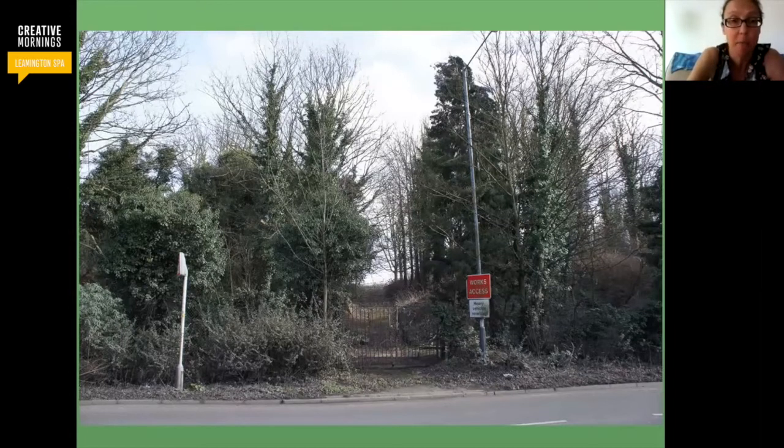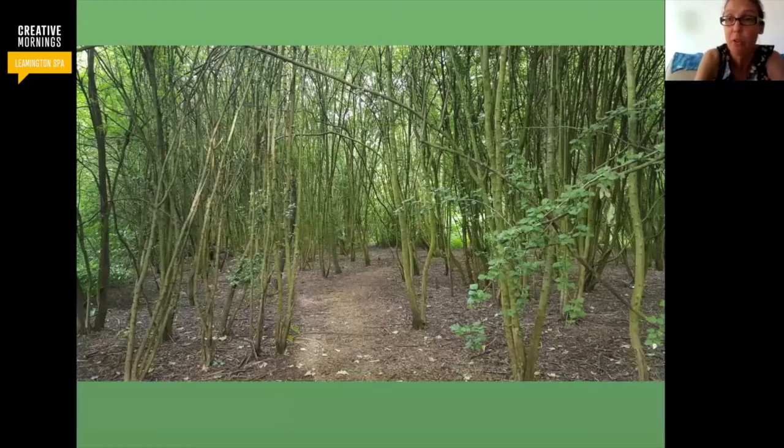This is from back in 2012, when we didn't have access to it. No one could really get in. You can see there's no cycle path or footpath running along the front like there is now. And the natural vegetation of sycamore and hawthorn was just basically allowed to grow up, and this is what the woodland looks like. It's a very scrubby, dense woodland that literally grew out of minimal human disturbance and minimal interaction from the public.